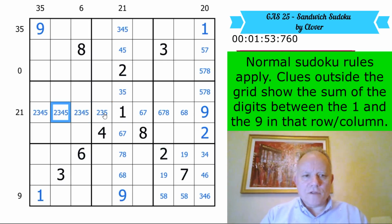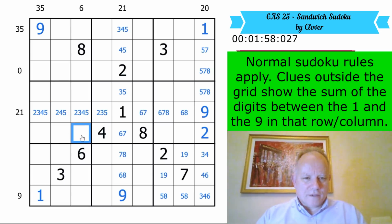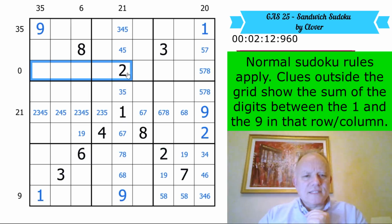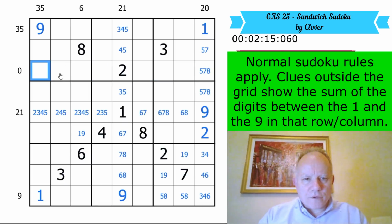That's a set of 2, 3, 4, 5. Either way around, this is a 1 or a 9, whether it's sandwiching a 2, 4 pair there or that 6. Does that help anything? It doesn't look like it does much. Can I use this 0? I suppose that can't be 1 or 9. But so one of those two must be.